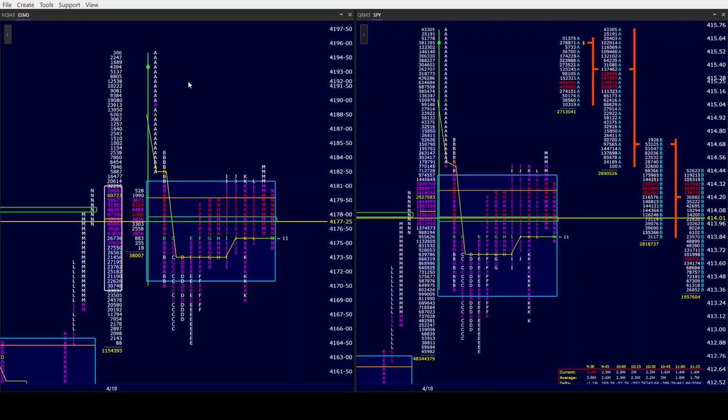The frustrating thing is with these small ranges and volume, I have not traded well. So I had a rough one today, got caught in A period. The bigger picture is the market overall, buyers have to be happy.